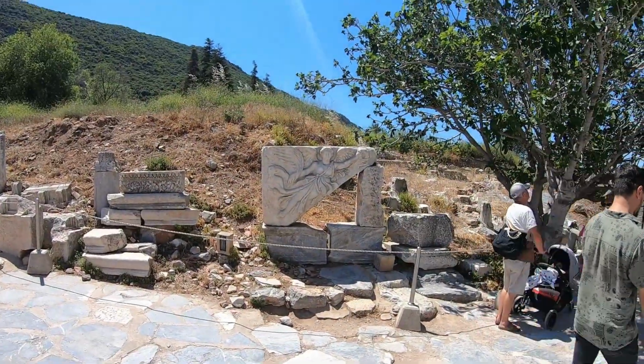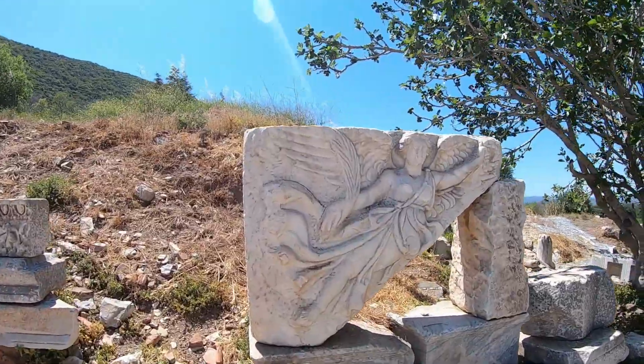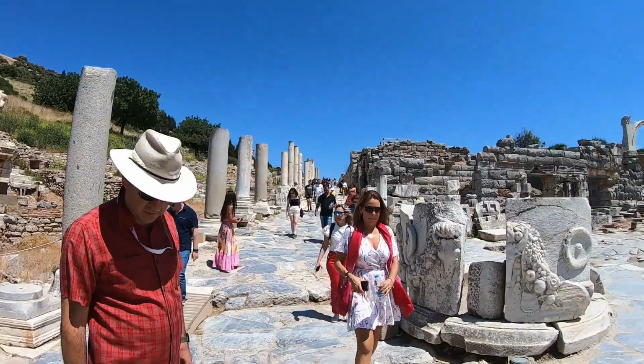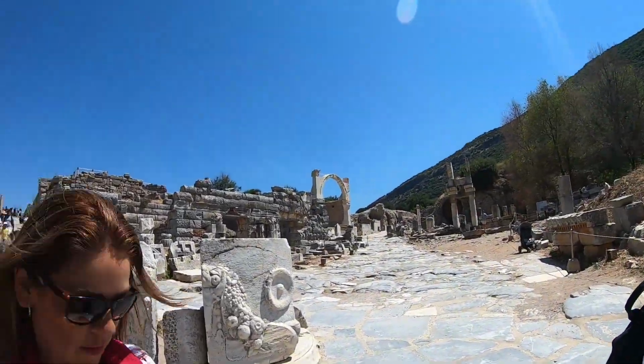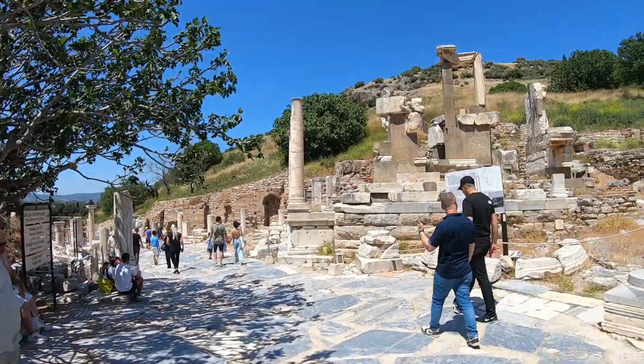On the left hand is the goddess of victory, Nike, like the brand Nike. Now I don't understand why you say 2 hours. Of course, we didn't even start yet. This is Nike. I got us some pictures.